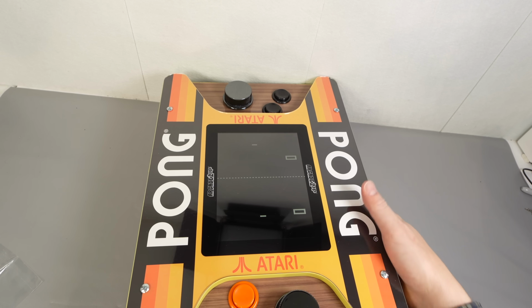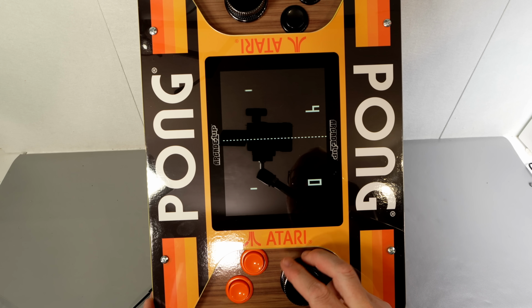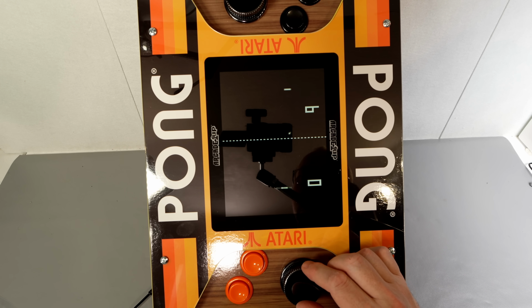It's not going to look good on camera, this, is it, at that angle? Of course, like anything, it's more difficult than you remember. I remember longer paddles for some reason. And that's super sensitive. I think I'd have to turn that down a little bit. I don't know if I should just lose this game and knock the sensitivity back a little bit, because that's crazy.